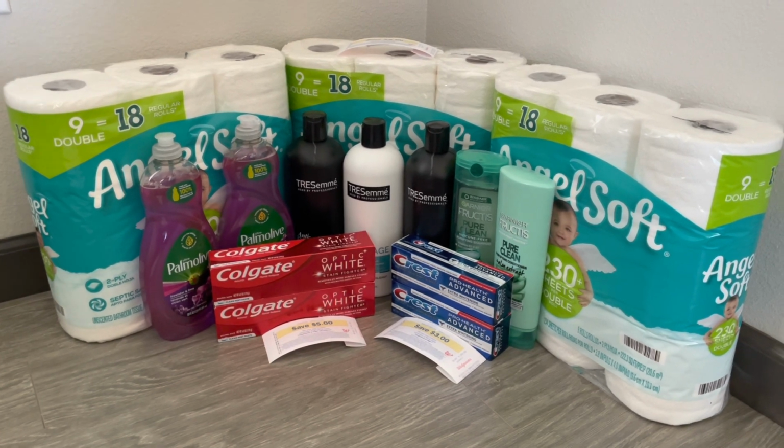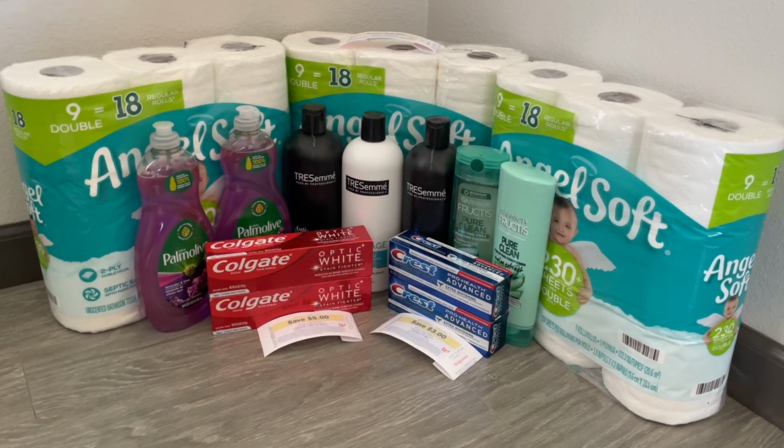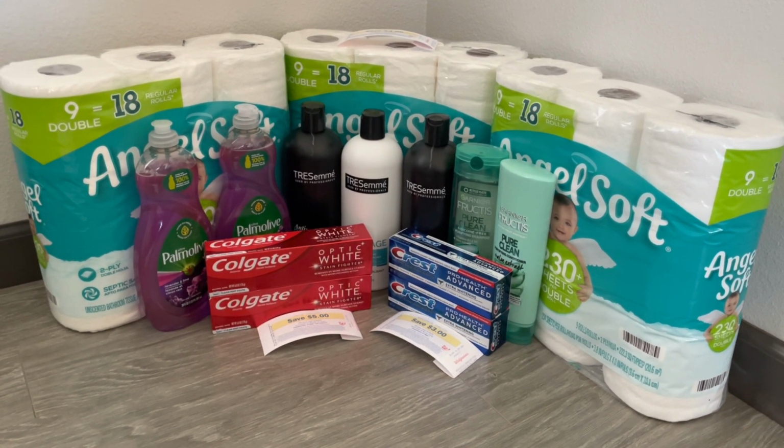So today I have a Walgreens haul for you guys. These deals started today, which is December 5th, and they are good up until Saturday, December the 11th.